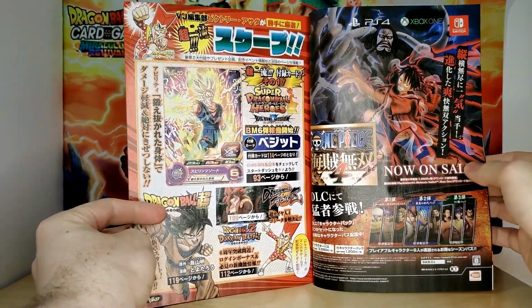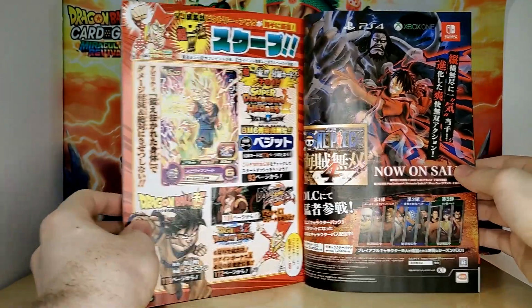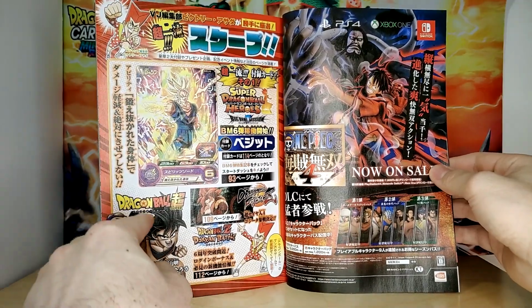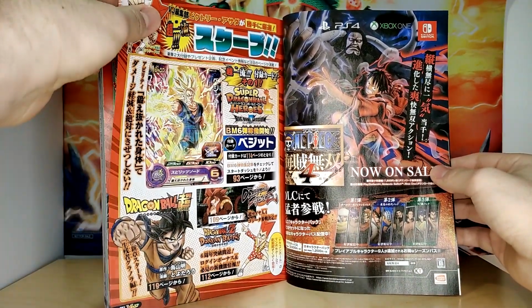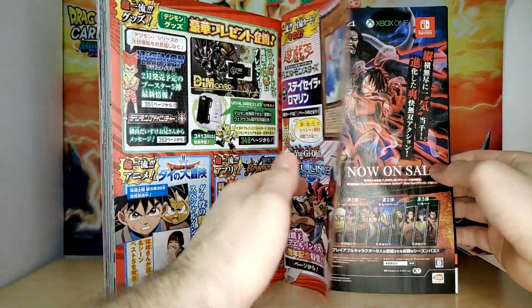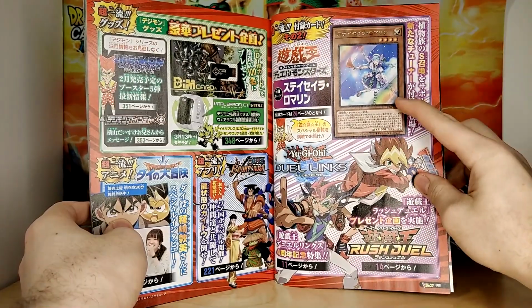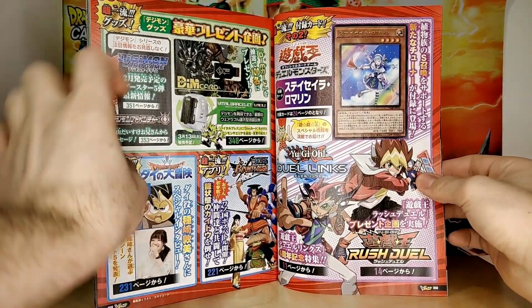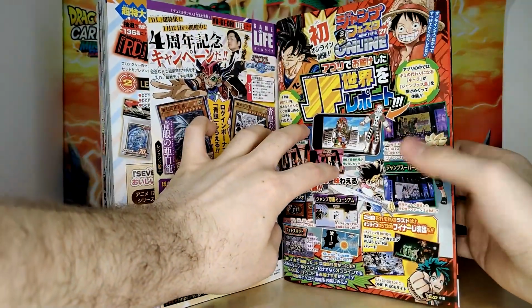And we also get some information about what's going to be in this VJump. A very nice render of the Super Vegito card that we're going to be getting, as well as obviously Dragon Ball Super, Dokkan, Fighters, stuff like that. It'll be interesting to see the Gogeta scan in person as well. Of course, some Yu-Gi-Oh stuff. The Yu-Gi-Oh promo up there, which we will take a look at. Looks like some Digimon, some Dragon Quest, all kinds of good stuff.